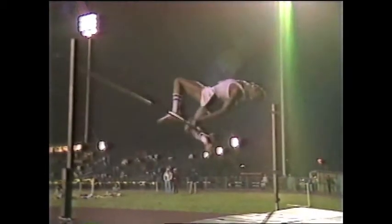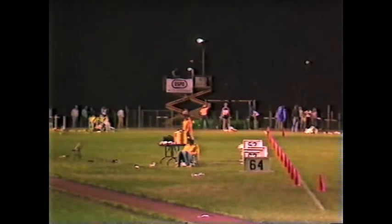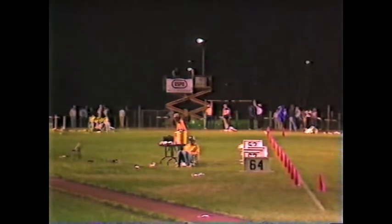Yeah, he knows he hasn't got it there. He gave it up before he ever got to the bar. He knew he had a bad liftoff. Sometimes when you've been a 7-foot high jumper and you're going 2 inches higher than you've ever gone before, you get intimidated. A lot of psychology involved.